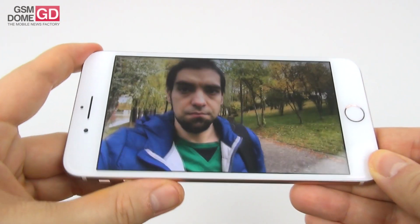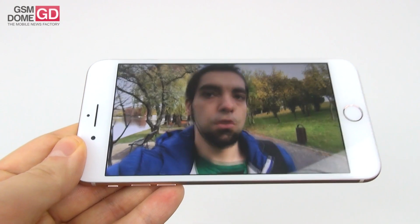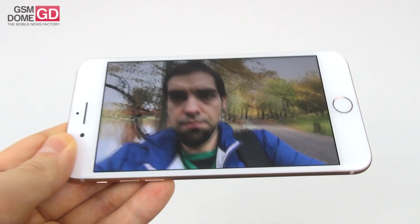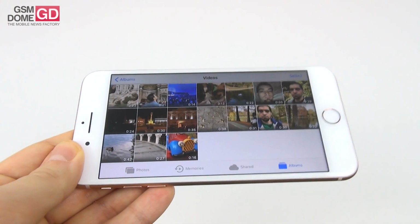This is the front camera. We shot some video with the front camera. I would say that I like the clarity and texture of the face. The background is a bit blurred. Too much motion for video bloggers, so you may be looking into an Xperia. Okay, so these are daytime videos.